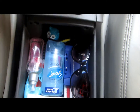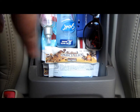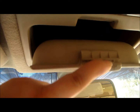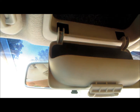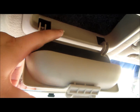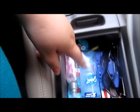And then this opens, and this is basically where I keep the majority of stuff. I keep some granola bars in there just in case the kids need a snack. There's a sunglass holder up here, but my sunglasses are actually too big for it. I have a pair of sunglasses that I picked up at a Family Dollar, one of those type stores, that fits in here, so I'm going to keep those in here just in case as a backup. I haven't brought them out yet, but I did think of that.